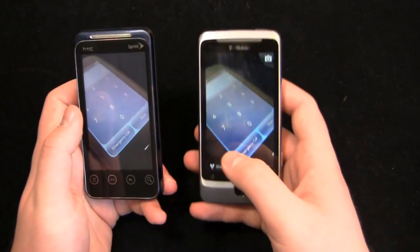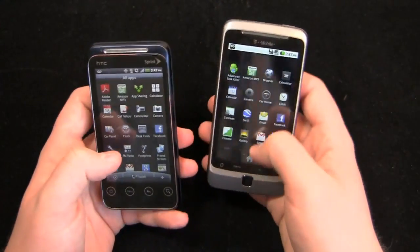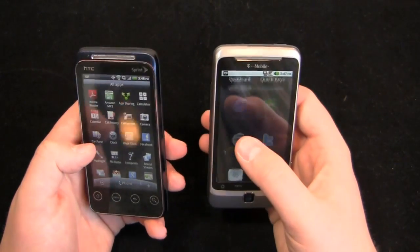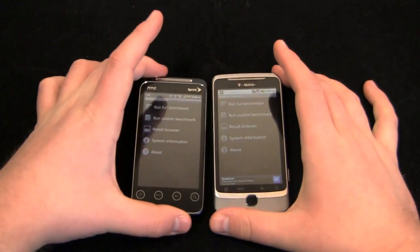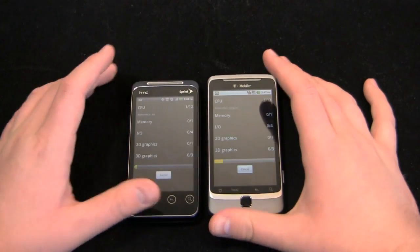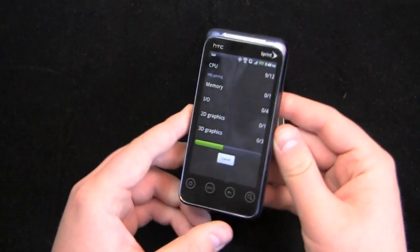So that aside, let's take a look at two more things: speed test and Quadrant Standard, because it's going to be a pretty interesting battle given that both of these have the same processor. Who will win? It's going to be a tight race, but somebody's going to pull ahead. Wouldn't it be funny if I said somebody's going to pull ahead and they got the exact same score? That would be my luck. We'll run the full benchmark on both of these devices, and while they're running, I'll tell you a little bit about call quality on both of these.